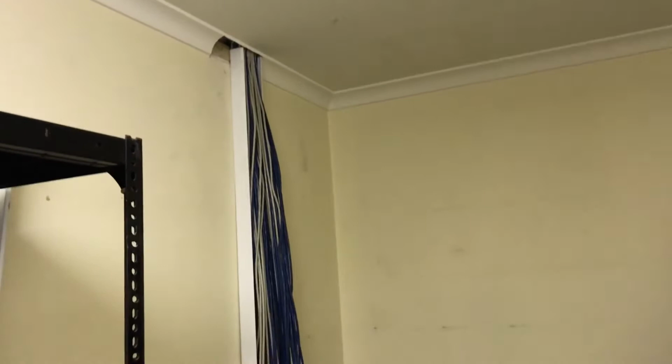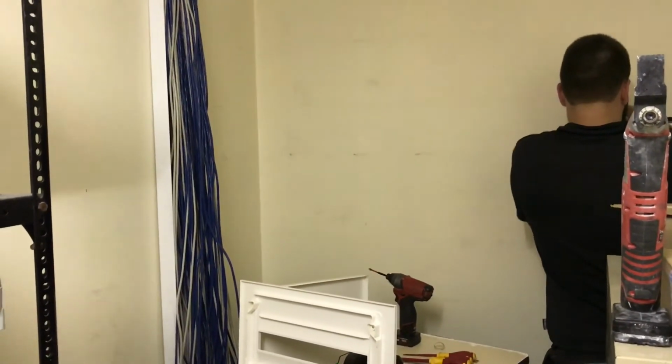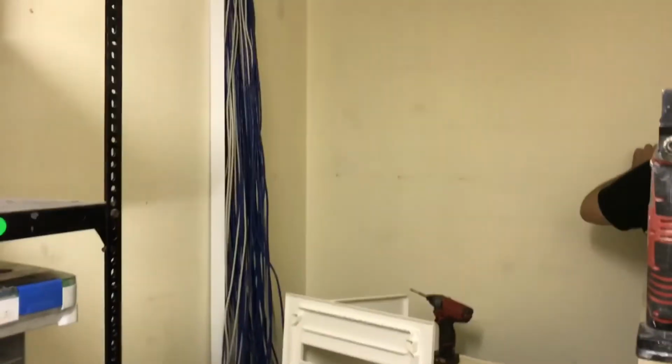And then basically you can see it coming up in the corner of the wall there. It comes over, and then the boys are putting a rack in the corner here, and then the fibre will be going into that rack for their internet service.